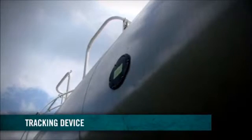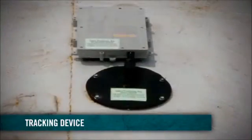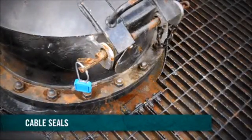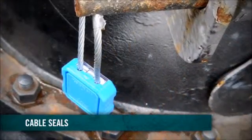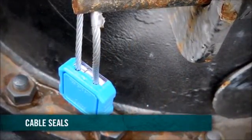Responders should be aware that some tank cars are equipped with tracking devices or similar devices that may look suspicious. First responders should be aware that most shippers use cable seals to secure the tank car prior to shipment. If this seal is broken, this could indicate a deliberate malicious act.